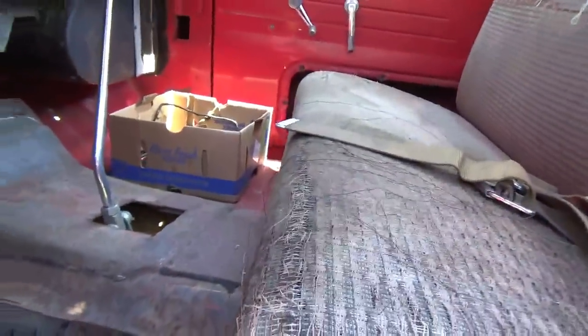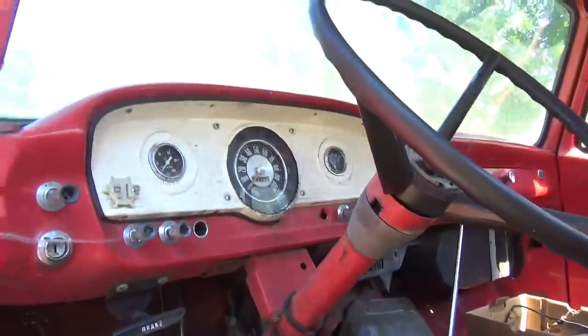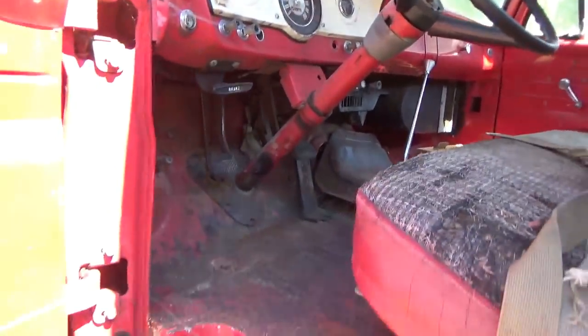Where are the door panels? Oh, there they are. Oh, I was a little worried. I heard something clank when I was going down the road. The gas tank looks real nice in it. Like I said, original seat. He said all the gauges work. And these guys have been very honest with me about their trucks.